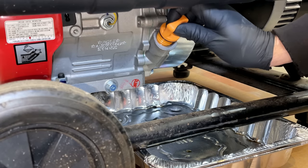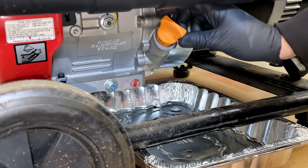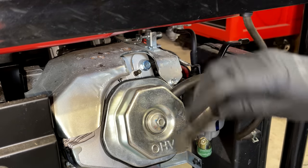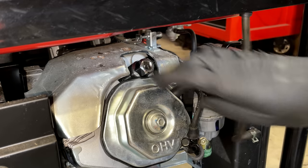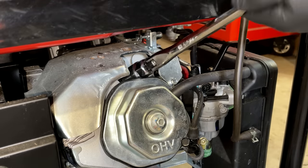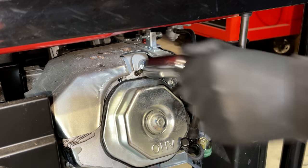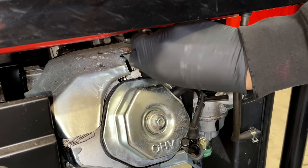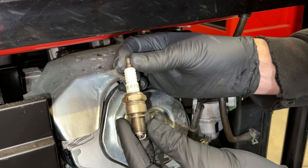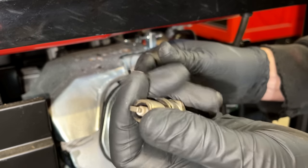So if the needle and seat are not working, not much has made it past the piston and rings. So let's pull the spark plug out and pull the engine over and just make sure there is nothing in the cylinder. Ken's favorite. It's a torch plug. Looks really clean. It does look a little wet. So yeah, maybe there is something in there.